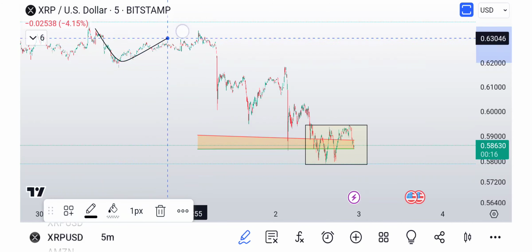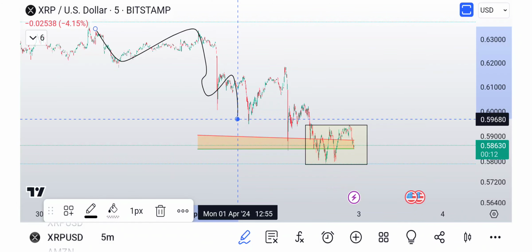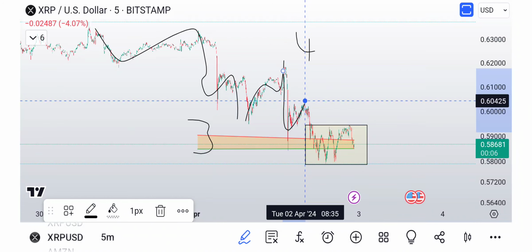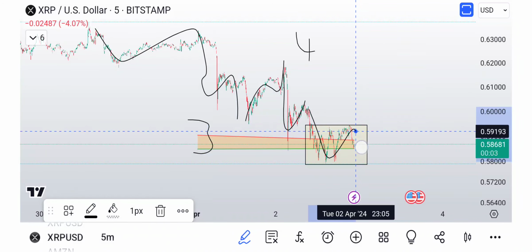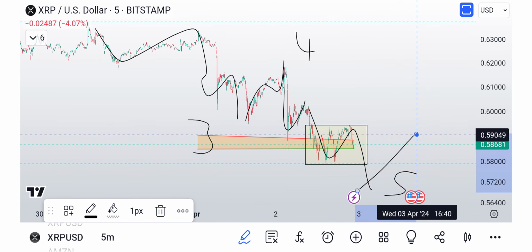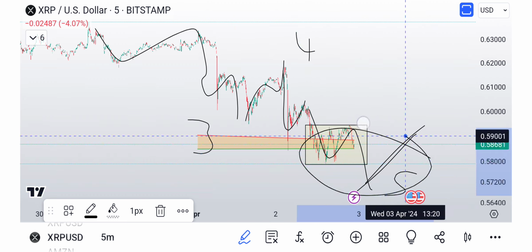But right now you have 1, 2, 3, 4, 5, right? And that's 3. And then you come up for wave 4. And then you have 1, 2, 3, 4, and then 5. So maybe one more hit to the low to finish up that fifth wave. And then we can get the heck out of here. I don't know. It's very, very hard to know on the short time frame. It's almost pointless. But just for fun, since I'm here, let's take a look at it.